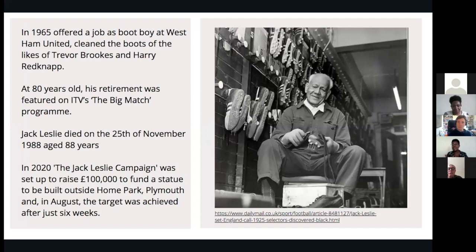In 1965, he was offered the job as a boot boy at West Ham United. So he cleaned the boots of the likes of Trevor Brooking and Harry Redknapp. At 80 years old, his retirement was featured on ITV's The Big Match programme. Jack Leslie died on the 25th of November, aged 88.